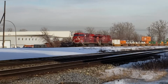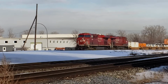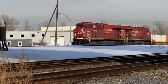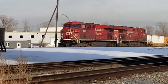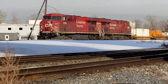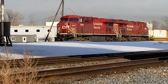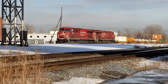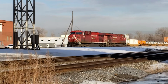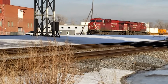Cool trains in Montreal, and we got a stack train headed west underneath the Dorval ramps. We stopped there at the signal. It's like the third train in 15 minutes, so it's very congested on CP right now.